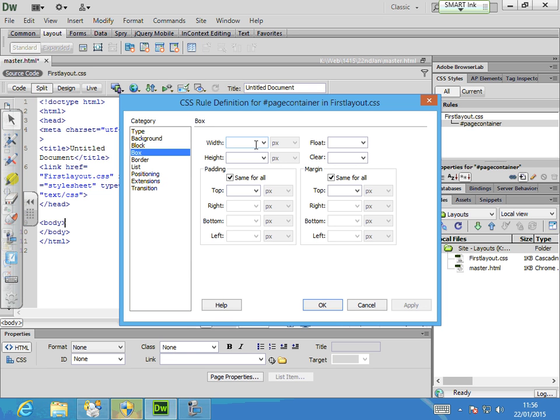go on, what pixels did you say? That's fine, you can give, and you choose. But whenever you've given a percentage which is not 100, are you going to make sure that it is in the center, or are you going to be happy if it remains on the left hand side? So if you want to make it center, then you have to make sure that for margins you have specified, you remove the same for all, and then you say right auto and left auto.